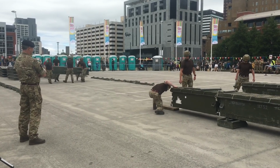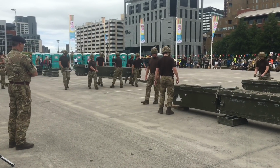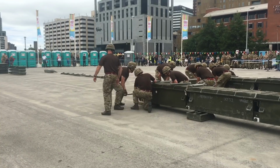As you can well see, this should be fitted well within 30 minutes and has been used in operational areas such as Afghanistan, Iraq, Bosnia, Kosovo. And as mentioned, it could be airlifted to position by helicopter.